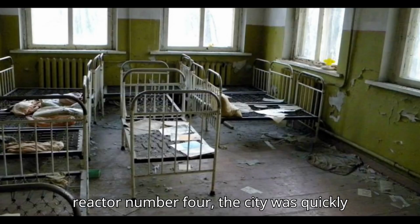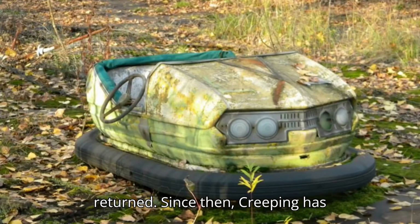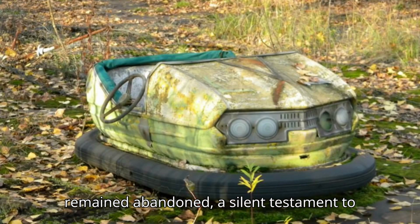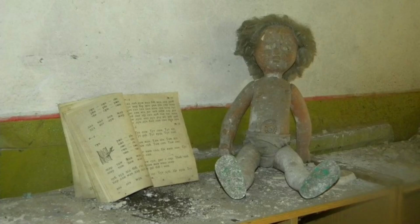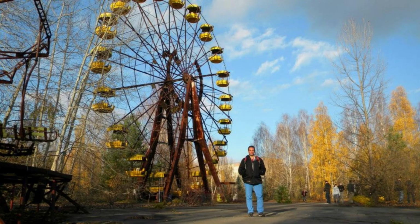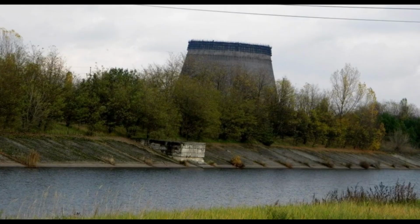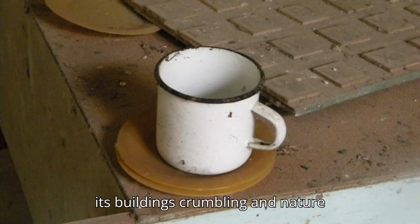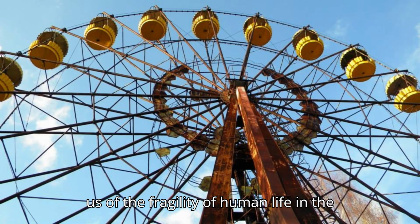Following the explosion of reactor number 4, the city was quickly evacuated. Residents thought they would return within a few days, but they never returned. Since then, Pripyat has remained abandoned, a silent testament to the Chernobyl disaster. Today, Pripyat remains a ghost town, its buildings crumbling and nature reclaiming the urban space. It is a place steeped in history and memory, reminding us of the fragility of human life in the face of technological disasters.